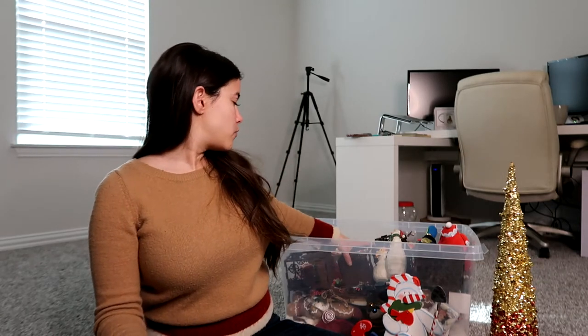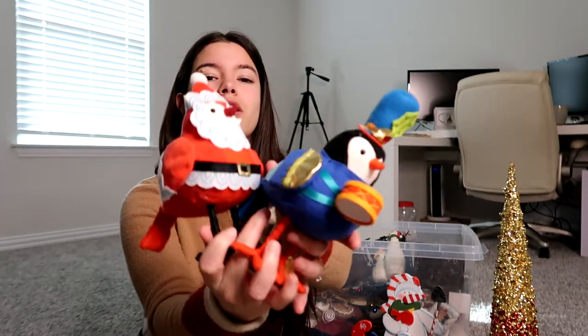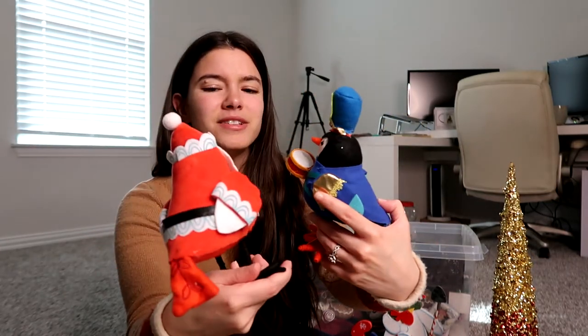So that's kind of my thought process for the top. And then essentially speaking, what I'm gonna do is just go through these. I have these from Target, actually, that I bought not too long ago. They're just cute little, I think these are penguins.